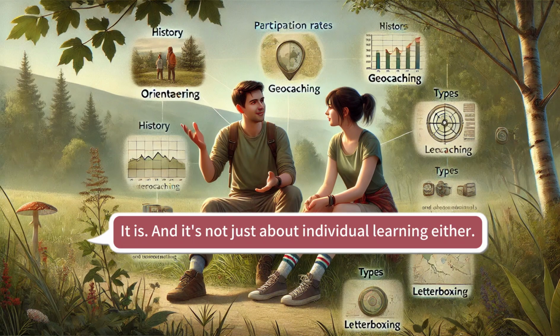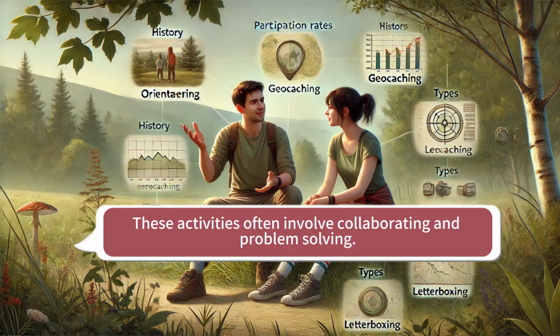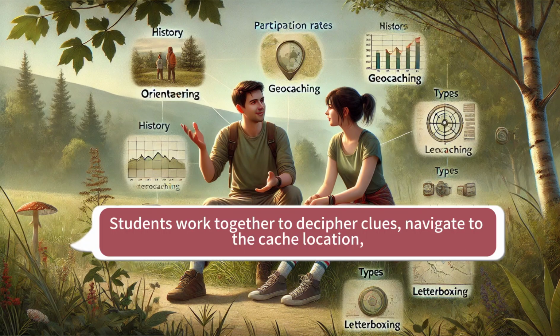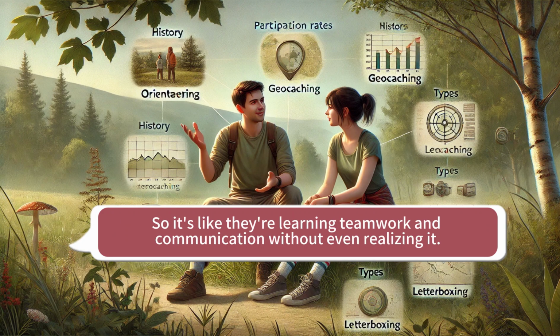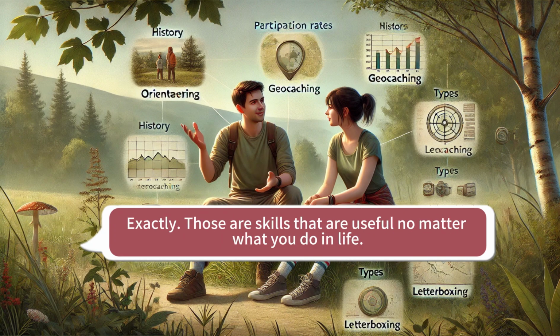It is, and it's not just about individual learning either. These activities often involve collaborating and problem solving. Students work together to decipher clues, navigate to the cache location, and sometimes they even have to solve puzzles or challenges along the way. So it's like they're learning teamwork and communication without even realizing it. Exactly. Those are skills that are useful no matter what you do in life.